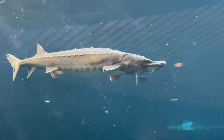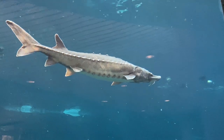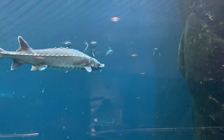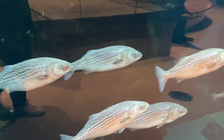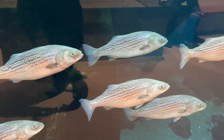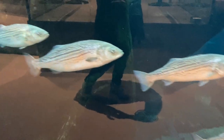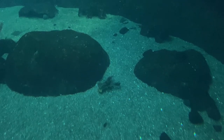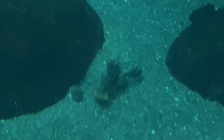Wow. The Gulf of St. Lawrence ecosystem is about 1,600 square meters. The relative humidity is 60 to 70% in the summer and 25 to 30% in the winter. In summer, it's 20 degrees Celsius during the day and 14 degrees Celsius at night. And in the winter, 10 degrees Celsius during the day and 6 degrees Celsius at night.